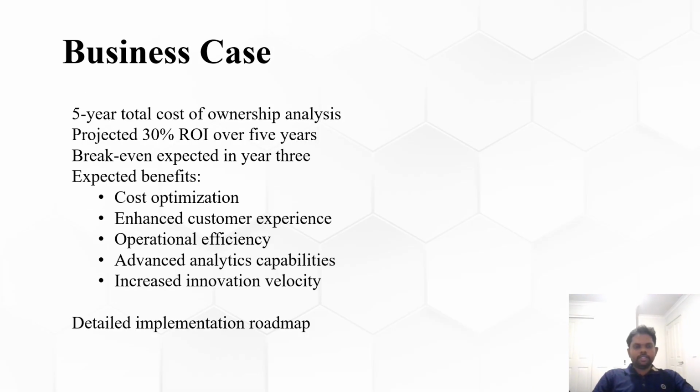Here we included the business case. As information, the 5-year total cost of ownership analysis projected 30% ROI over 5 years, with break-even expected in year 3. Expected benefits under that: cost optimization, enhanced customer experience, operational efficiency, advanced analytics capabilities, and increased innovation velocity.